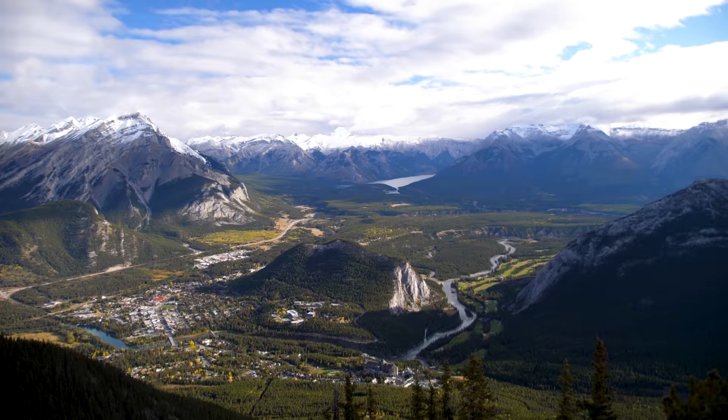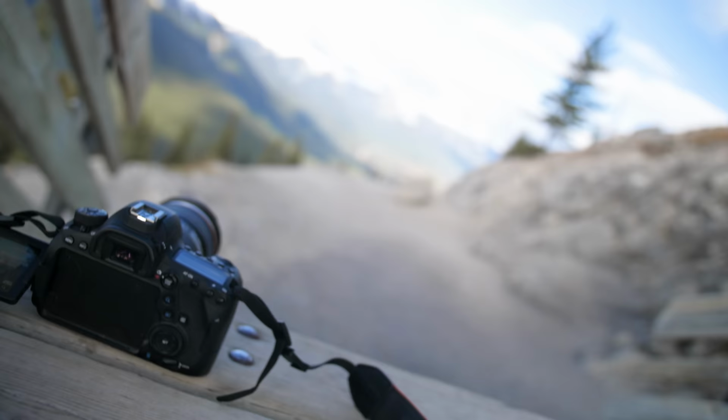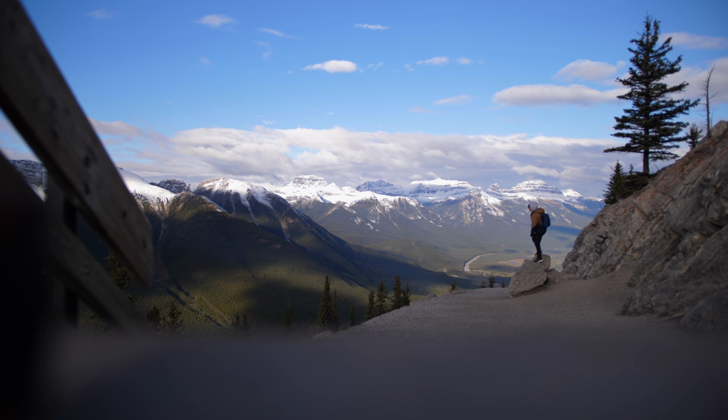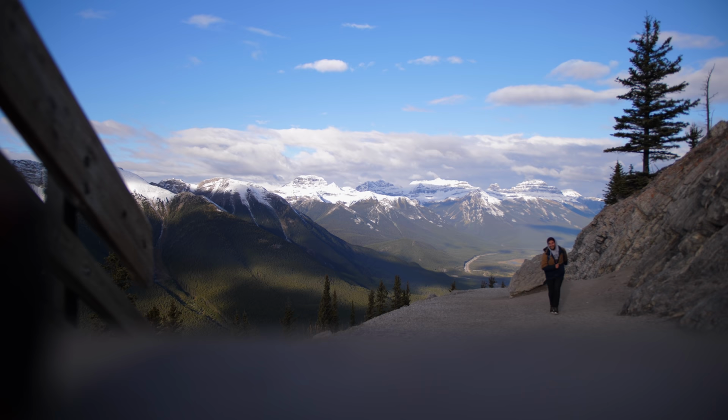I want to show you some behind the scenes of me taking a photo of myself. Camera is in here. Set my timer. Profile pic.